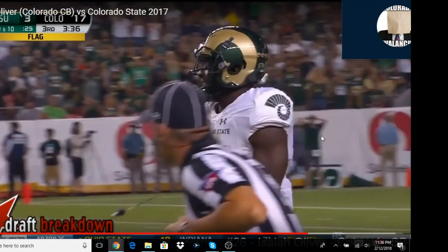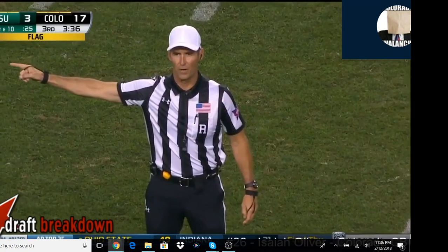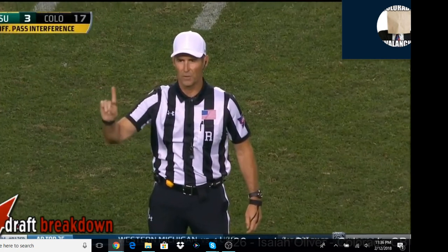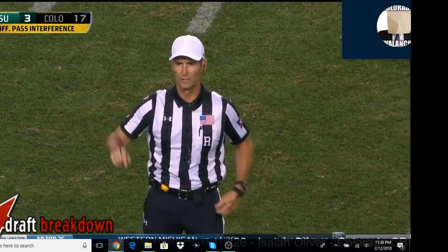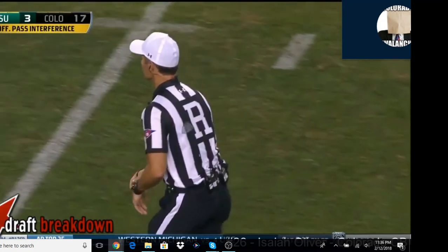Well, I'd say he did do a good job of selling that. Yeah, no, I remember this. Yeah, there were some awful OPI calls. Like, that was terrible. This is terrible. That is not offensive pass interference. He did fall, though. So he stumbled on his own feet.